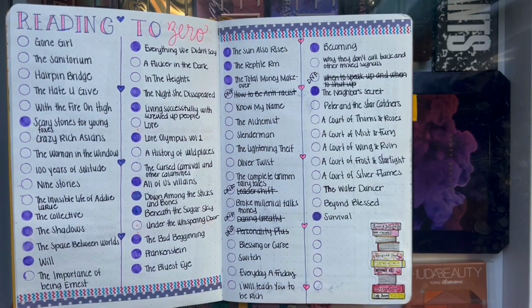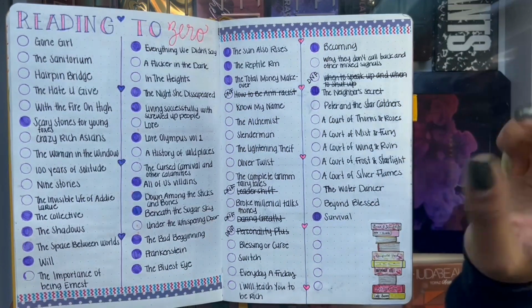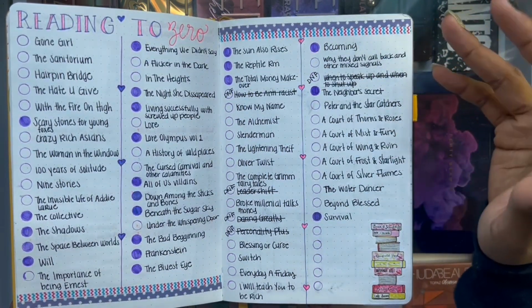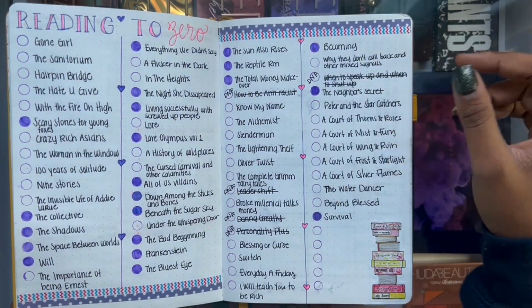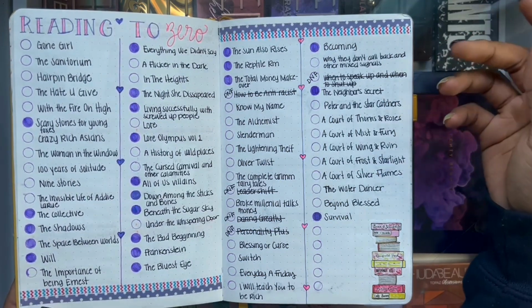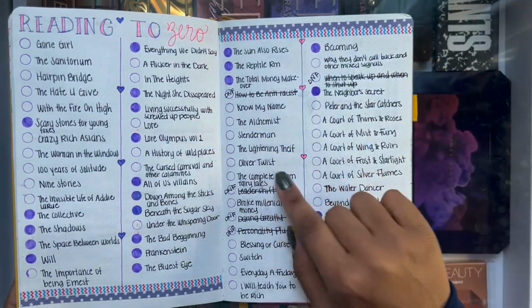Reading to Zero. This is a page where I was keeping track of all the books that I had before the year started and was trying to finish them. I did okay. Again, I didn't really pay attention to this. I more just read whatever I wanted to, and if it happened to be on this page, then I would cross it off. So yeah, and I ended up giving away some of these books. Like Oliver Twist, I sold that one.